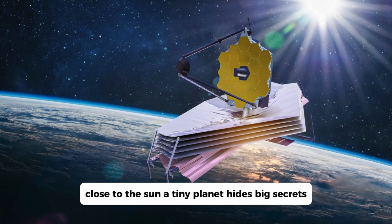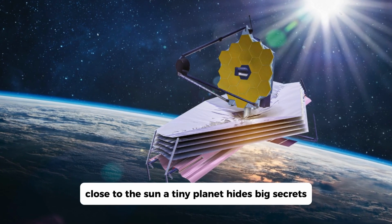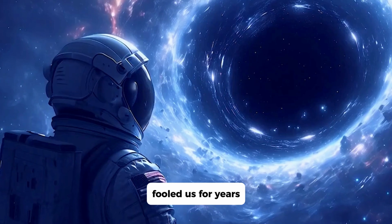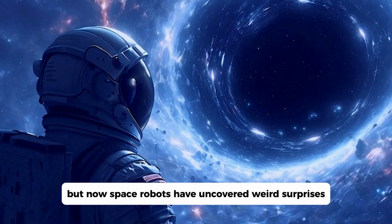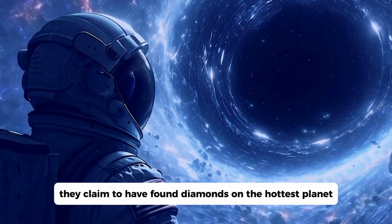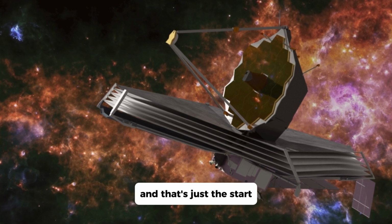Close to the Sun, a tiny planet hides big secrets. Mercury, small and hot, fooled us for years. But now, space robots have uncovered weird surprises. They claim to have found diamonds on the hottest planet. And that's just the start.